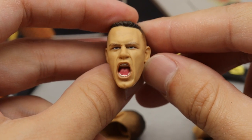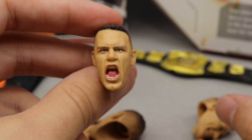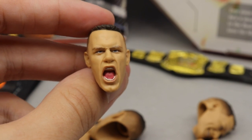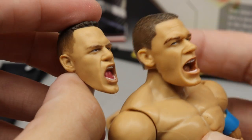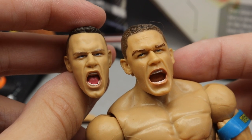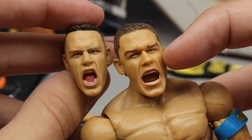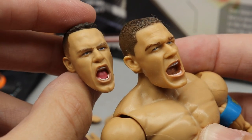But I do like that we finally have a screaming John Cena head, and I do want to do a quick comparison shot with the Jakks screaming John Cena head. So as you guys can see, the difference between the two, I think it's pretty good. This Jakks figure came out over 10 years ago, and I think it did pretty damn well. Honestly, I think the eye spacing on the Jakks may be a little bit better, but that's pretty cool to get a little blast from the past.